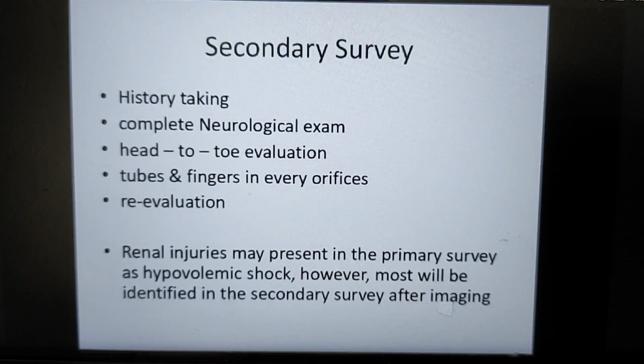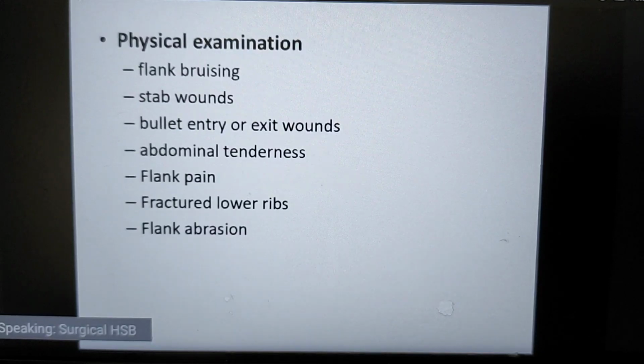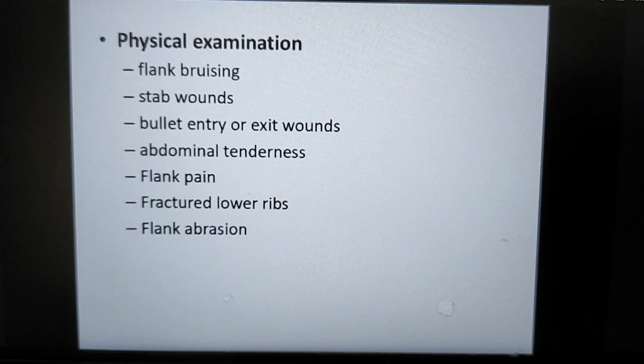Renal injury may present in the primary survey as hypovolemic shock. However, most of the time it is identified in the secondary survey after imaging has been done. Normally, on physical examination, this is what you have to look out for: any flank bruising, stab wounds, bullet entry or exit wounds, abdominal tenderness, flank pain, fractured lower ribs, and also flank abrasion.